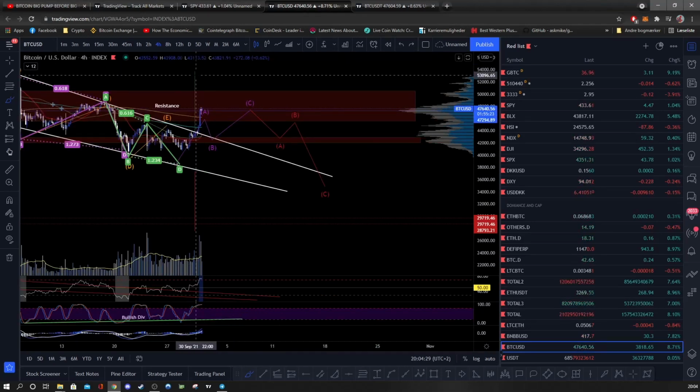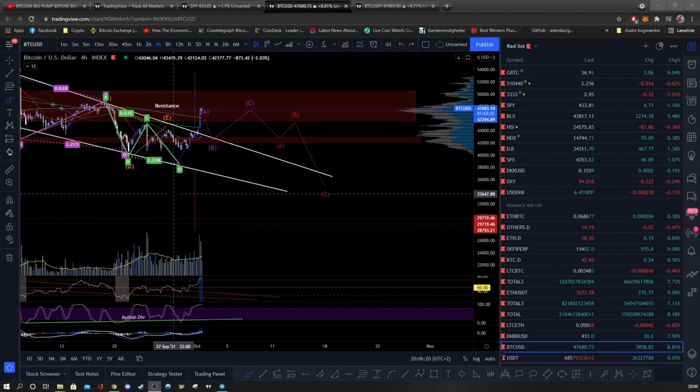If you guys see here, I did anticipate it will go to around 52, 53,000, but there will be a high resistance right here. But guys, I did mention this big pump will come from institutions, it will come from big whales, and then it will play with people's emotions, right?